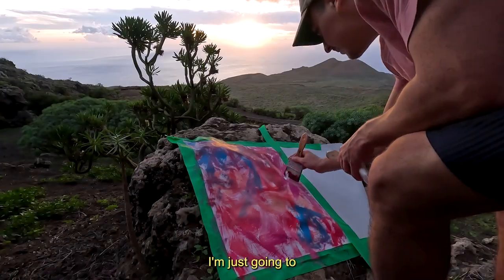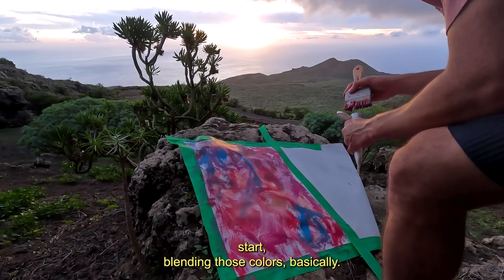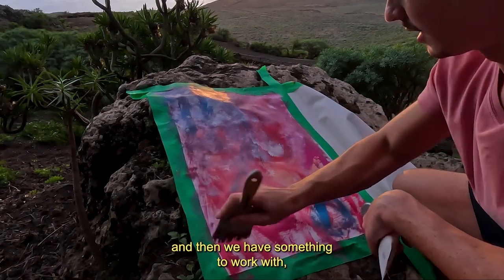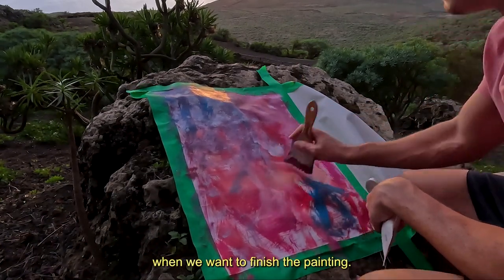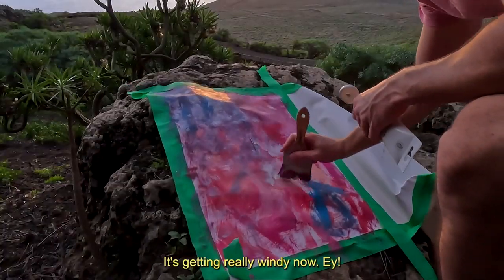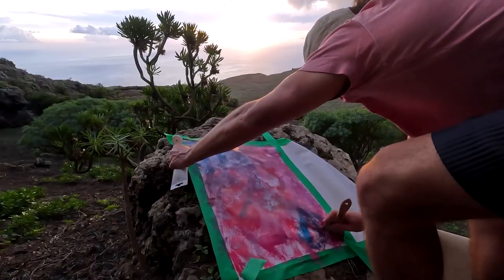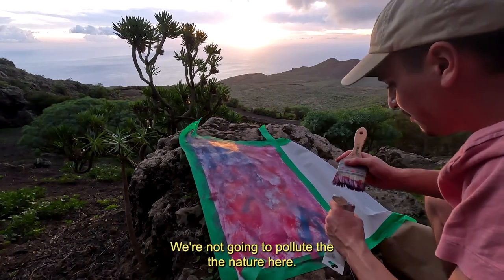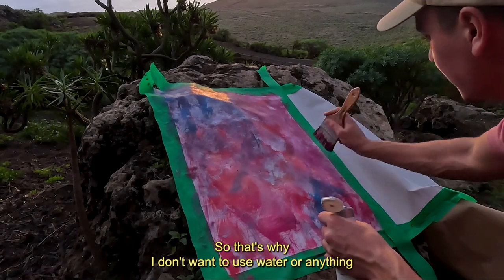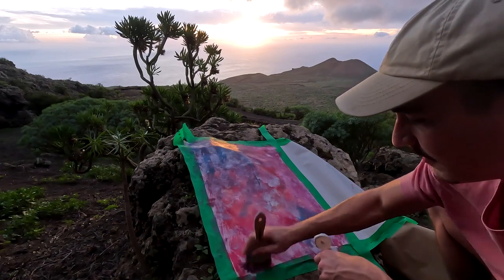I'm just gonna start dabbing this, start blending those colors basically. And then we have something to work with if we want to finish the painting. Now, of course, I'm taking care that we're not going to pollute the nature here, so that's why I don't want to use water or anything, because I don't want it to drop down and go into the soil.